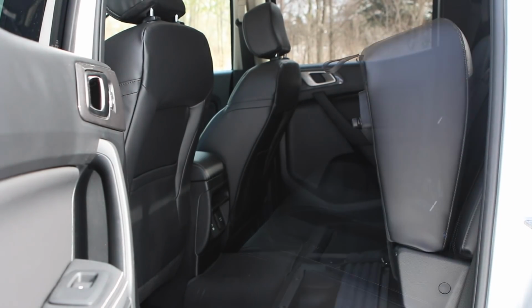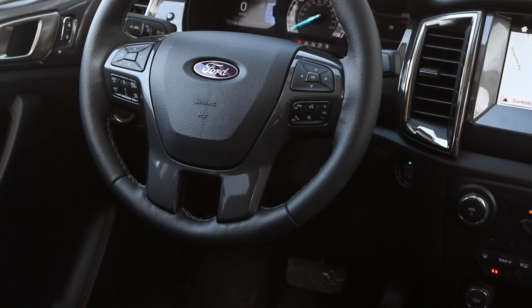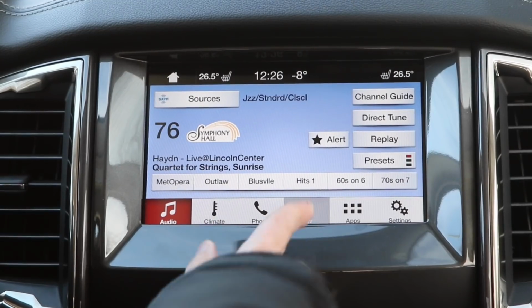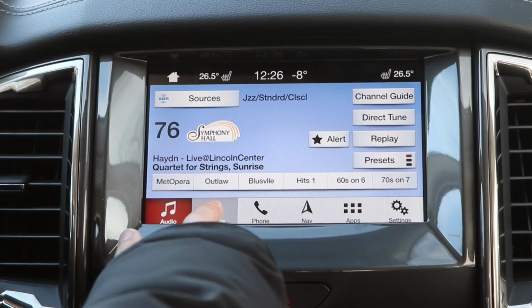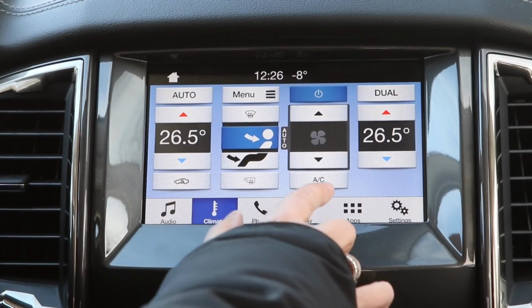The rear seat cushions lift up so you can store items under them. The cabin design is simple and handsome. Some reviewers have said it looks a bit dated, but hey, it's a truck. I think it looks fine. The 8-inch center screen contains Ford's Sync system, including navigation on mine. It's an intuitive system and easy to use, but the screen can be slow to respond when it's cold.